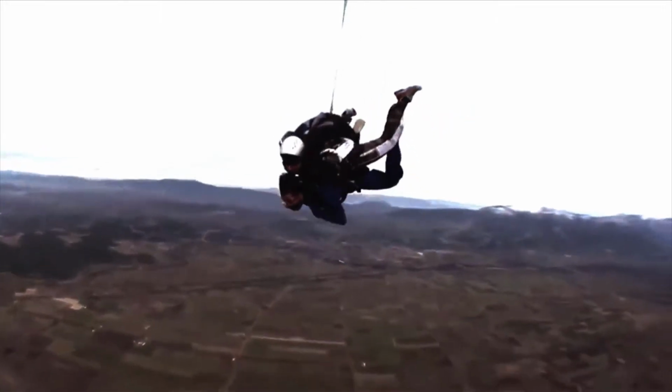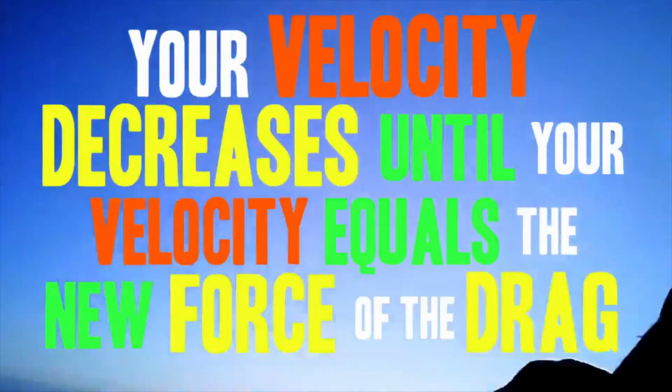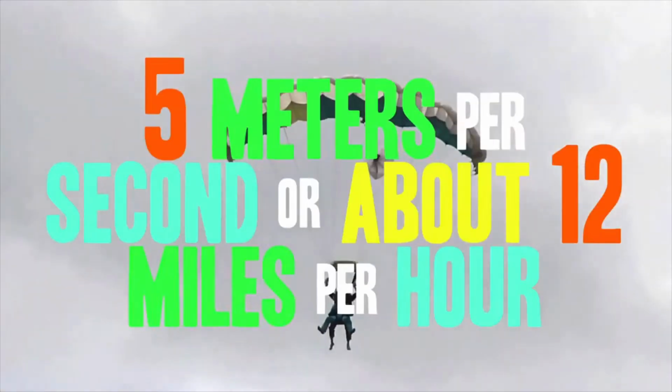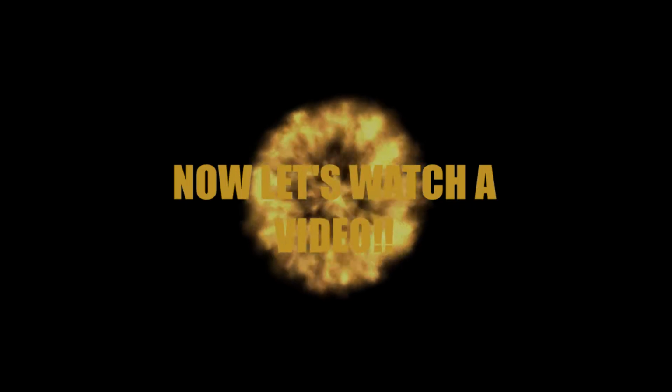Before you hit the ground, though, it would be nice to increase your drag some more. That's what the parachute is for. After it opens, you begin to decelerate, and your velocity decreases until your velocity equals the new force of the drag. This is your new terminal velocity, about 5 meters per second, or about 12 miles per hour, if you want a safe landing.